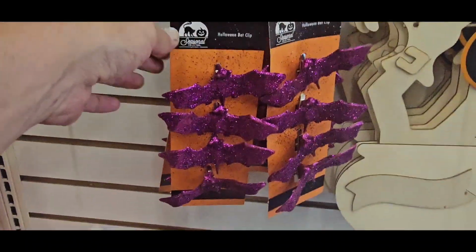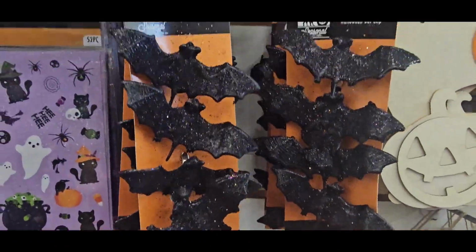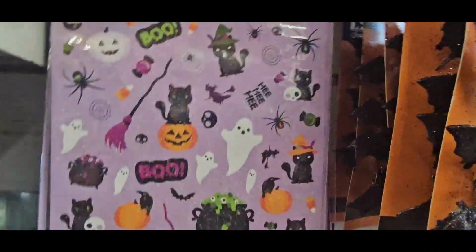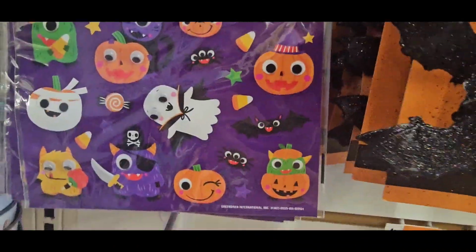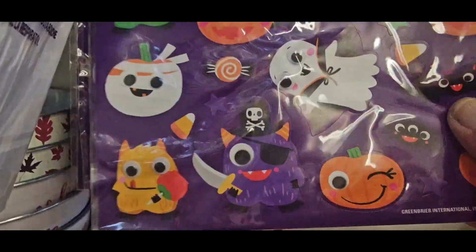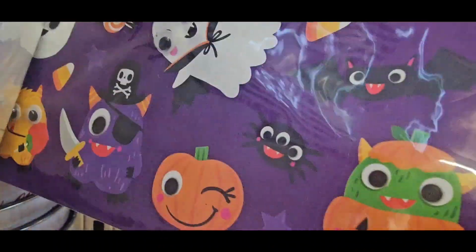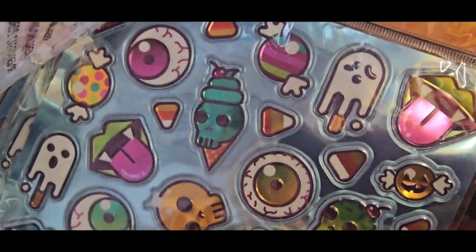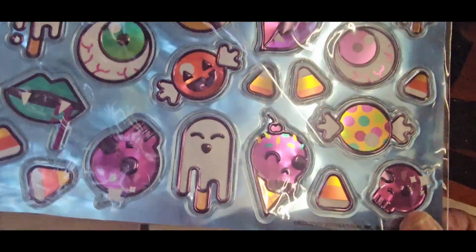Okay, I see they got the 4-piece. You get the same colors in the more stickers. And these have got the wiggly eyes. These are pretty cool. And then they got the blue one. These are really nice too.